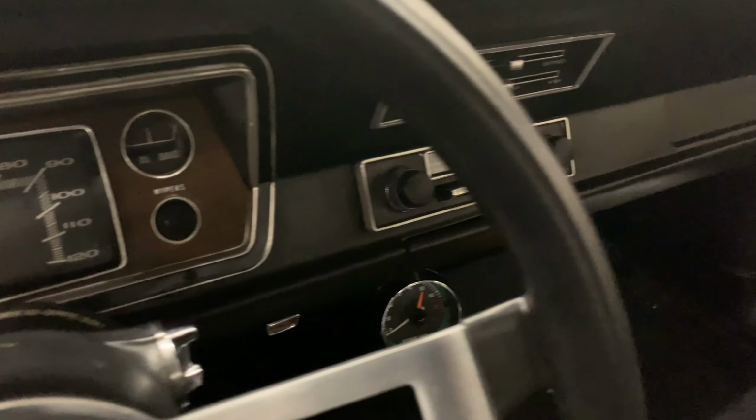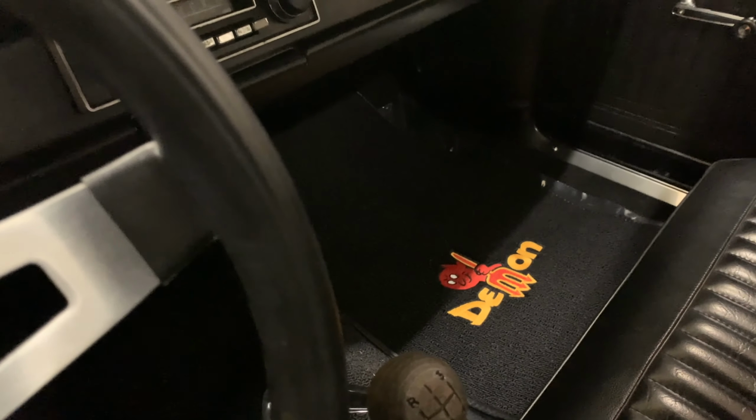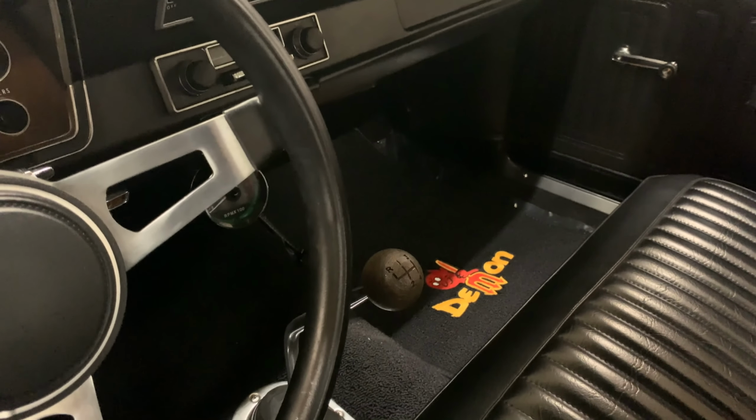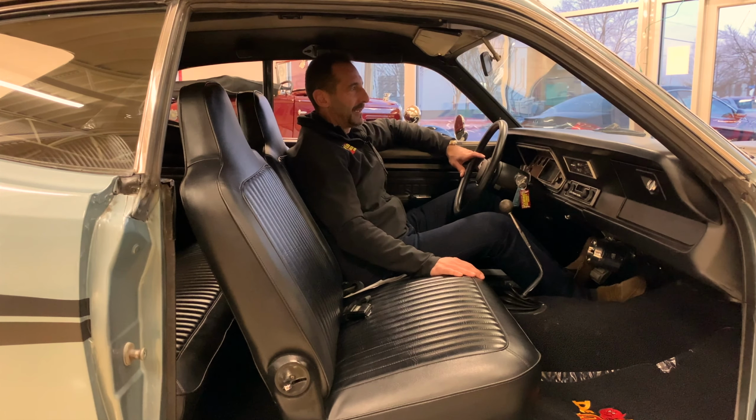Are the mats too much? This is a quick question for you. Are the mats too much? Because you know what? You know your mom said, you little demon. Anyway, 4-speed, matching numbers, great sound, and good to go.